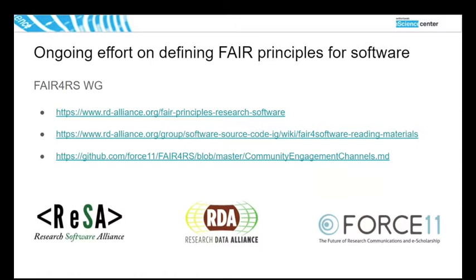So the working group is open. Everybody is welcome to participate, to collaborate, especially if you have an opinion or specific thoughts on what would be useful, what would be your needs for software to be reusable, and for the FAIR principles to cover these specific aspects. It would be really interesting to hear your point of view and your thoughts on this topic. And that's why this is an open working group.